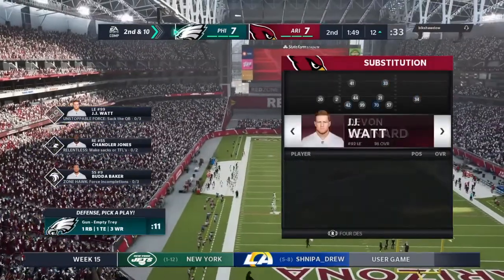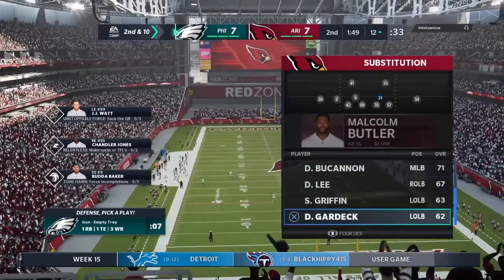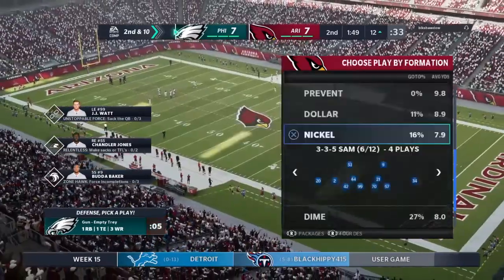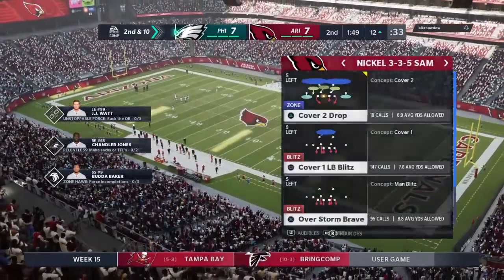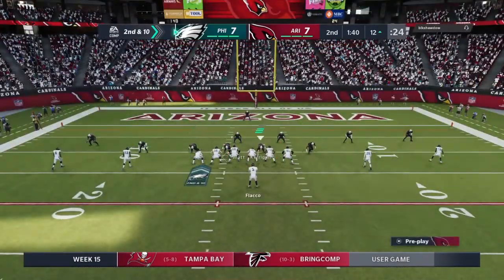Do you try and run the ball against a team that's pretty good against the run? What if you're a pretty good running team? If so, you might want to go ahead and run it anyway because that's your strength. Officially nothing on that last run. They'll try again, 2nd and 10.